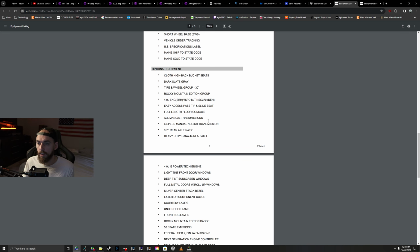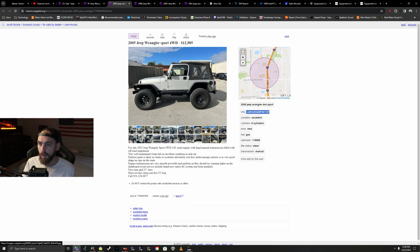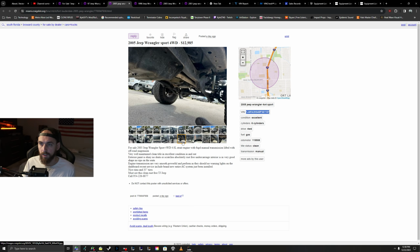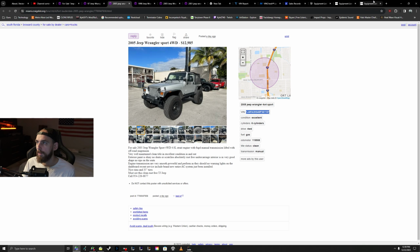So this one has a 6-speed manual. It's got the 4-liter, and it's got 373s, and it has the heavy-duty Dana 44 rear axle, which is awesome. So you would never know, based off of these photos, what axle's in it. I don't think they have a direct shot of the actual rear axle, so you really would have no idea. But this one actually is a pretty decent Jeep. It's got the 4-liter, 373s and a Dana 44. Pretty sweet.